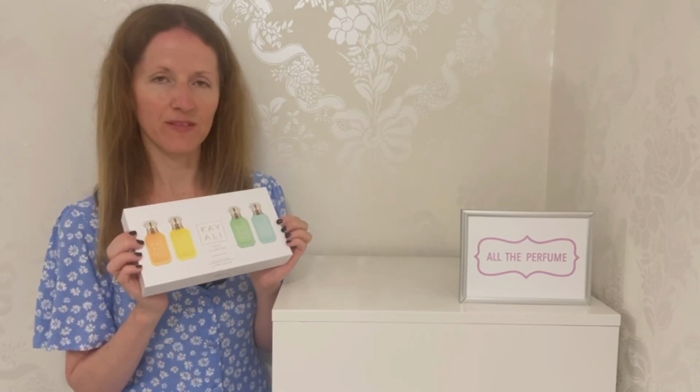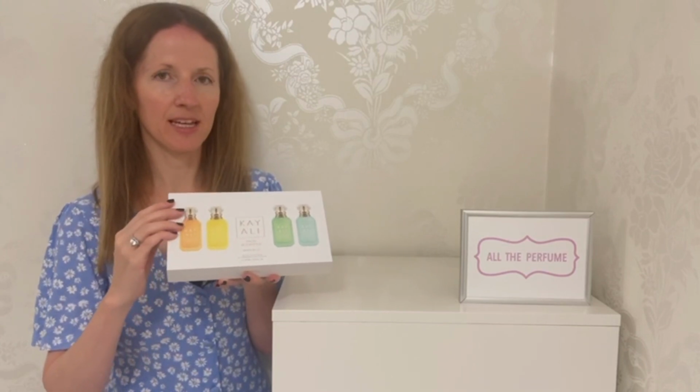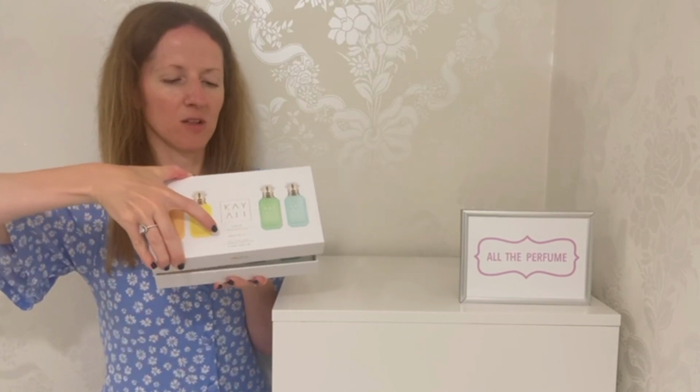And I was in heaven with these colours when these arrived with me the other day. They look cute. And this feels like quality. I won't keep it. Let's take a look at the bottles.